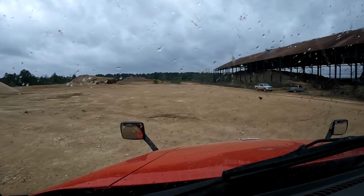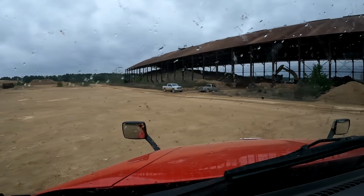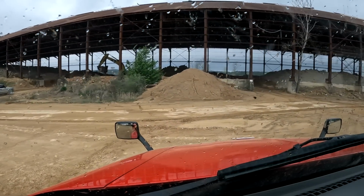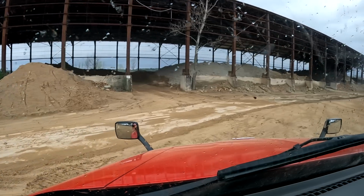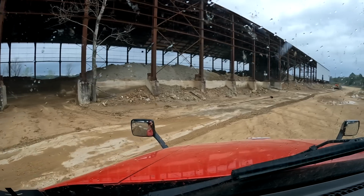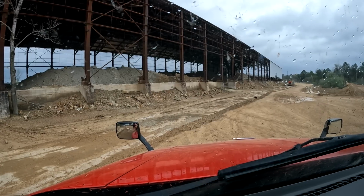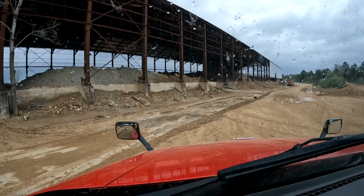All right, guys, so I've gotten checked in, and the loader, who's on channel 8, by the way, has told me just to get turned around here. Hope I get loaded before it starts raining. You can see it's starting to sprinkle already. So normally I get loaded kind of right there, straight ahead where that little opening is, but he's up there now loading a dump truck, maybe a different product, I don't know. But he told me to turn around and just wait for him.